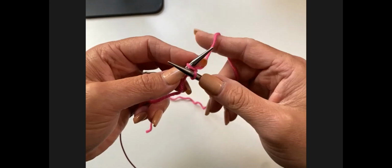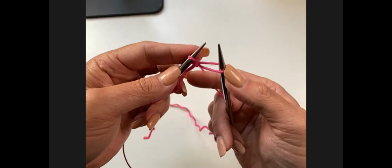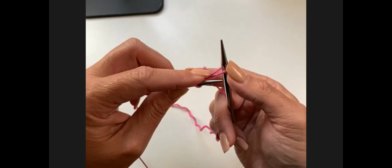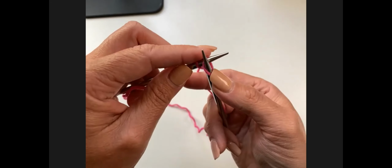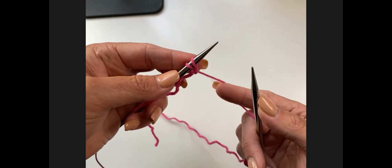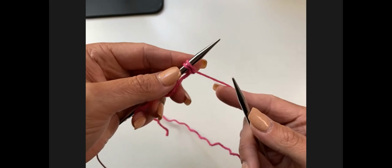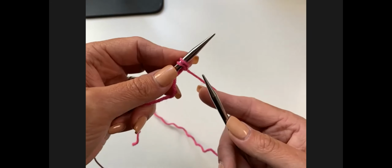Once it's through there, I extend, and here's the trick. With my left hand needle, I'm going to swivel and scoop up that stitch. Once I get 2 stitches now on my left hand needle, I do all that again. So I'm going to show you how to do this again. Even if you're on the first one, this is the same thing.